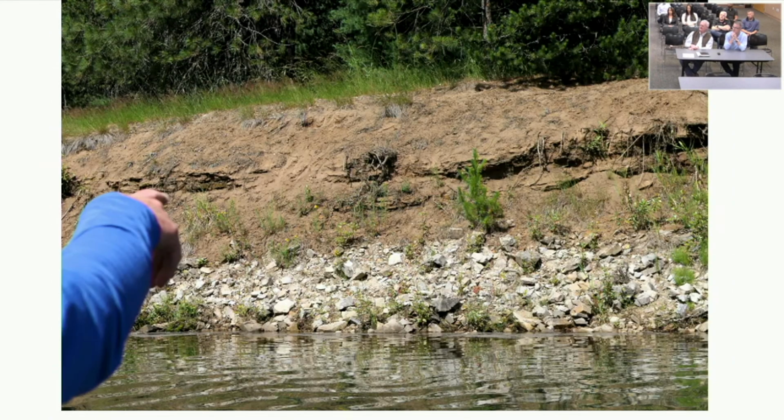Next slide. Here's an area of partially stabilized bank, but you can see it continues at high water to slough. Next slide.